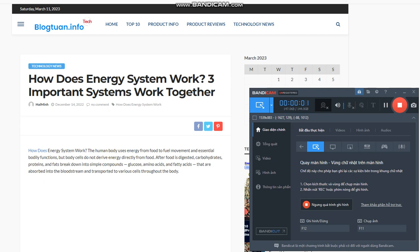How does energy system work? Three important systems work together.